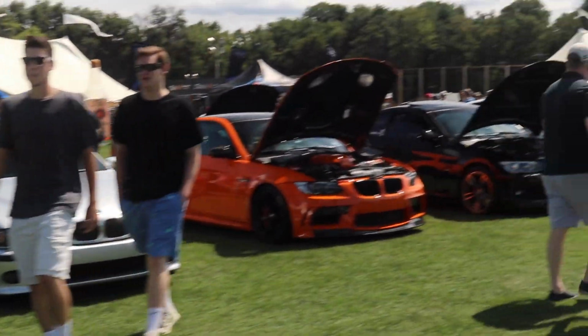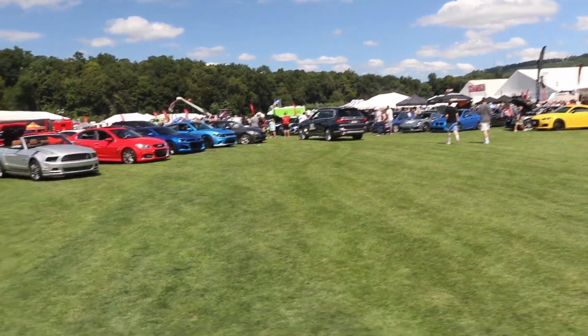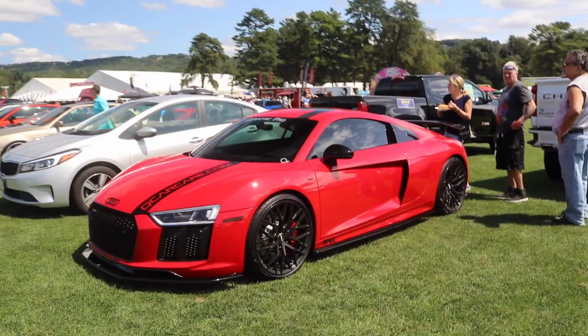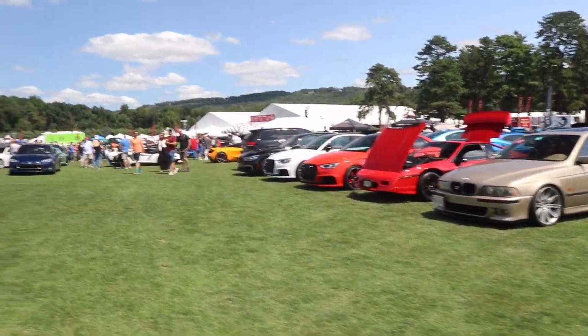Over here there are tons of BMWs. It's hard to explain just how spacious this area feels and how many cars are here. There are so many cars here. Here's an Audi R8. I saw this car when it arrived here a couple of hours ago.